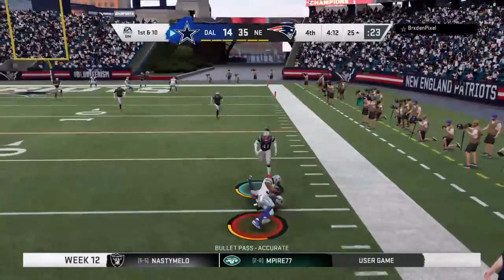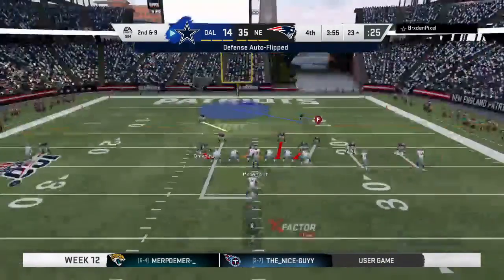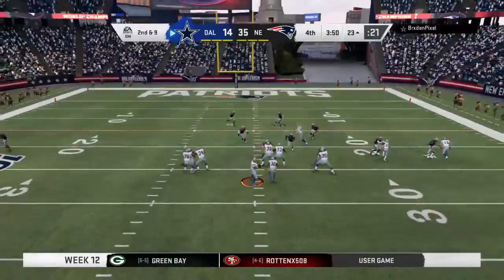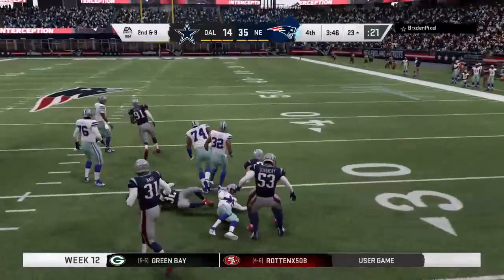He'll find Miller. That's complete. They'll give him a yard on the play, and it'll make it 2nd down. They only got a yard out of that last completion, and that makes this 2nd and 9. Again, it's Haskins. And my goodness, another interception.